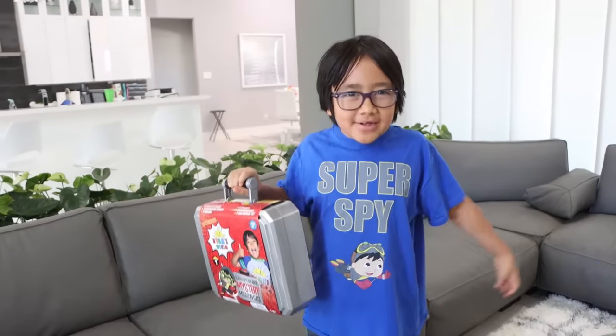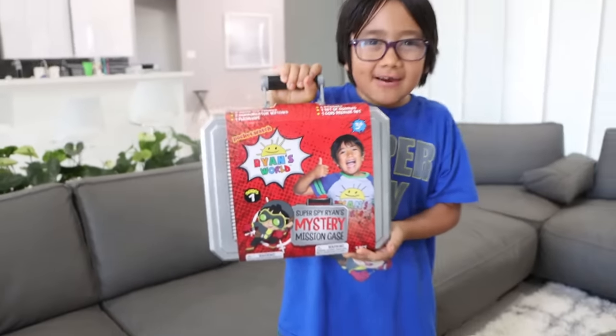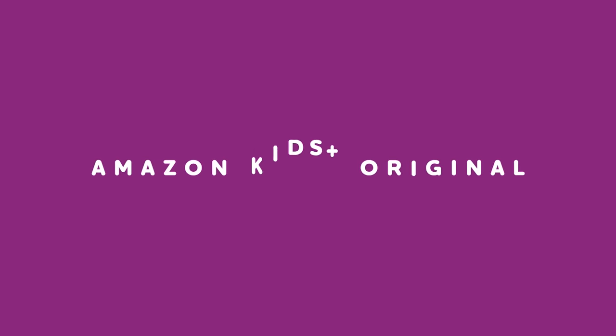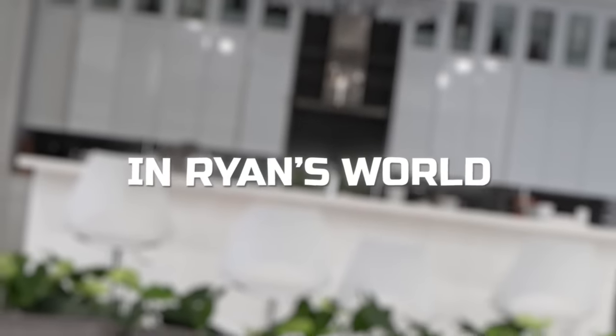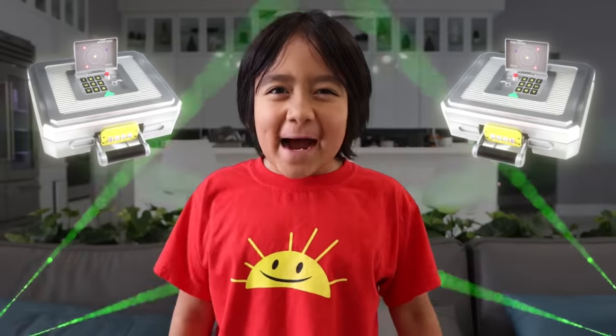Don't worry, Daddy. Good thing I have my Super Spy Ryan's Mystery Mission Kit here. I'm gonna open up and put all the gear on. But wait! This reminds me of my latest adventure with Robo Combo and none other than Pack Rat. It's time for a Super Spy mission.